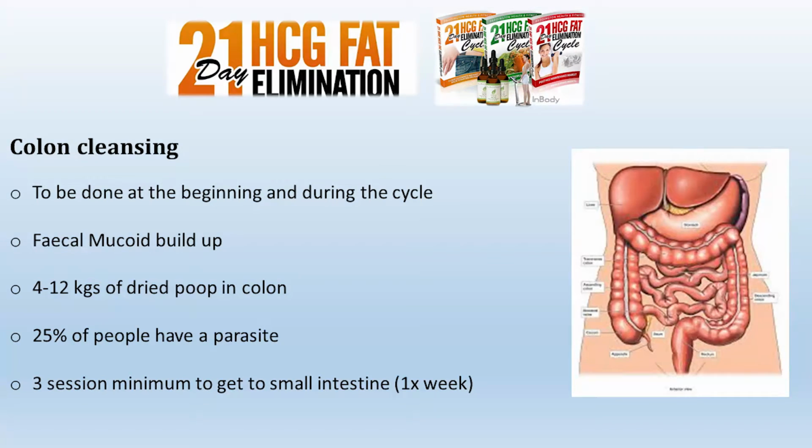And on top of that, 25% of people will have a parasite. 25% of people that go through the clinic get a parasite. You usually don't get to that parasite because it usually sits up in the small intestine, large intestine. Usually 25% of people will have one, and you won't get it out until maybe the 5th or 6th session.